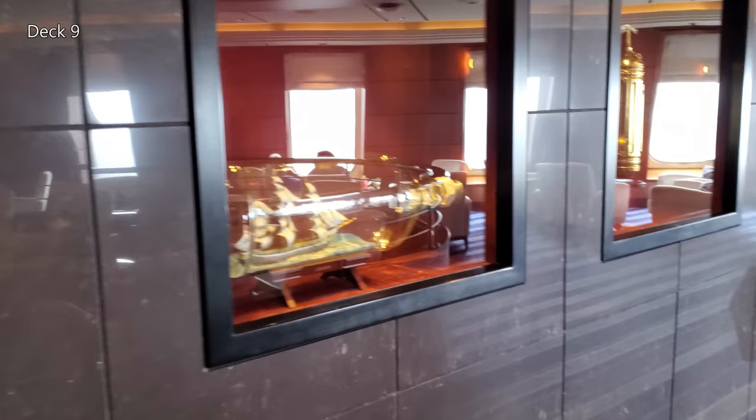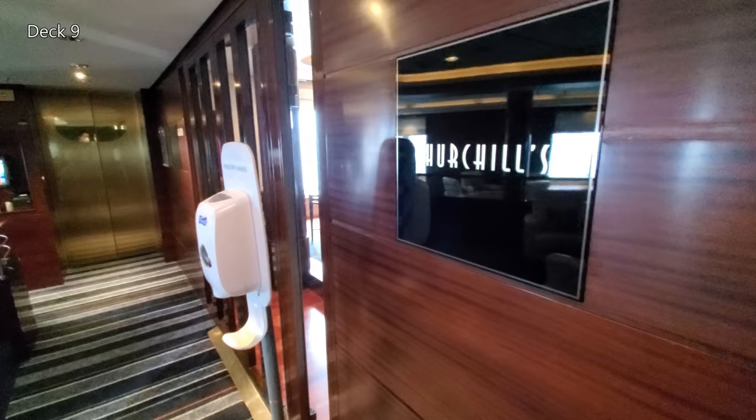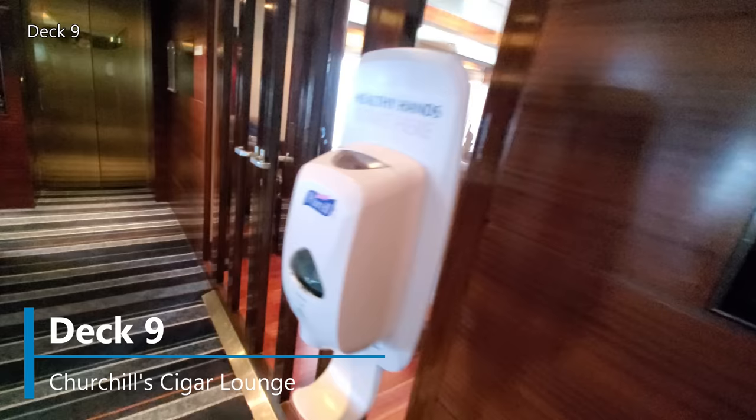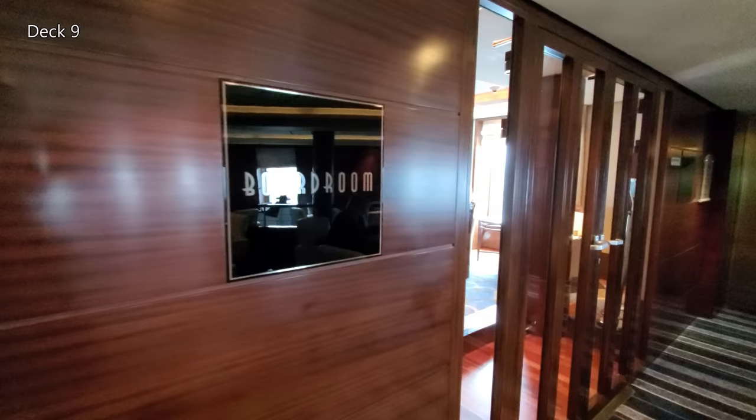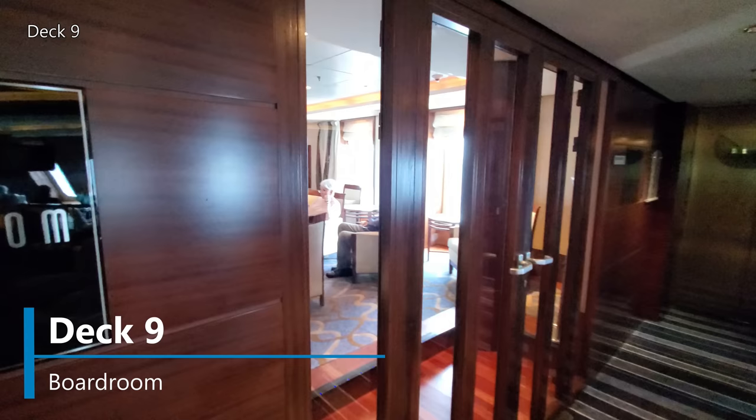Right next to the Commodore Club is Churchill's Cigar Lounge, named after, of course, Sir Winston Churchill. Inside there is even a collection of books on cigars. On the opposite side of the Cigar Lounge is the Boardroom, which is a cozy meeting room that's open to everyone to just go in and enjoy, or can be booked for private events.